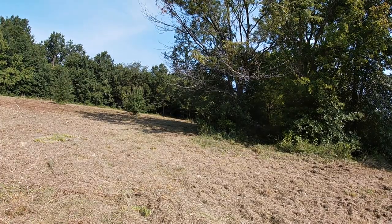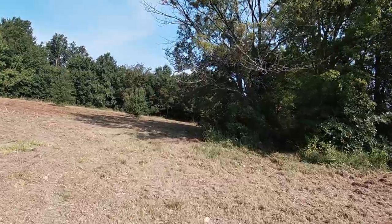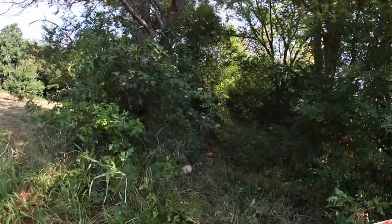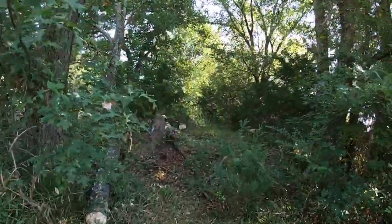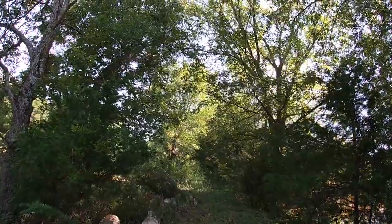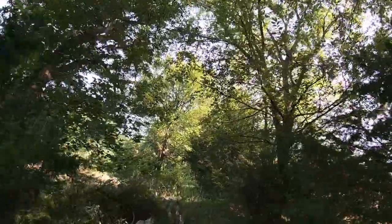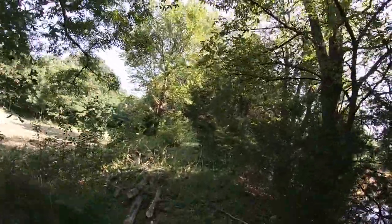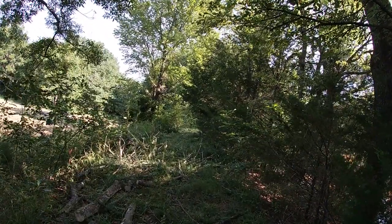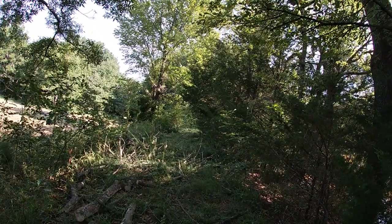Well, we've just about got the pasture clear. Now, we found a path that just needed a little bit of clearing, and we've got this trail up by the pond. So we're clearing this out a little bit at a time, and we'll have some more bank fishing spots.